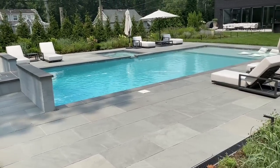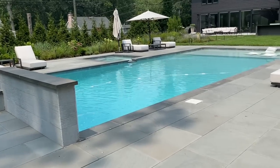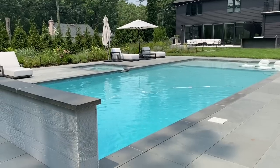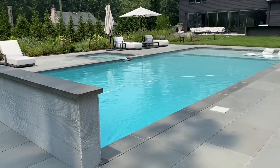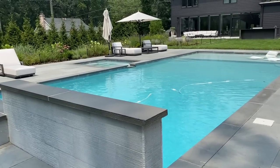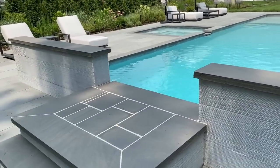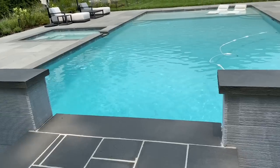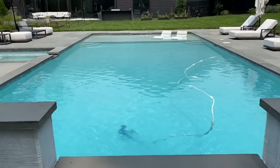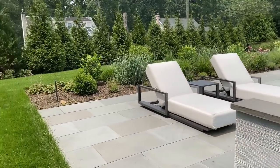I would show you the pool, but I'm not sure if you're interested. I'm sure you're here for the plants only, but here's the pool. It was actually the number one priority for the family. They have a very large family, so this is a huge entertainment area for them. This is a little diving platform here, and they spend a ton of time around this pool. It's beautiful, especially on a hot day.